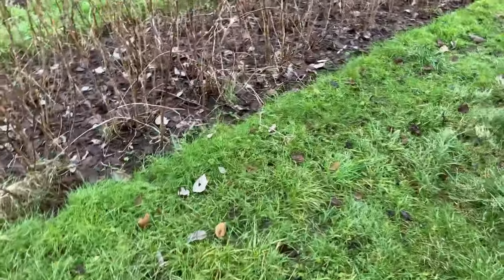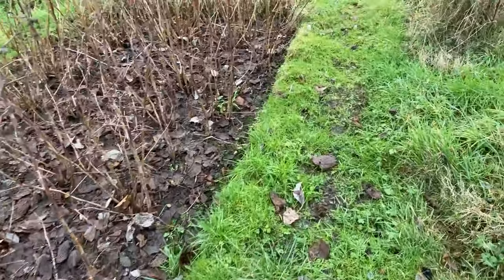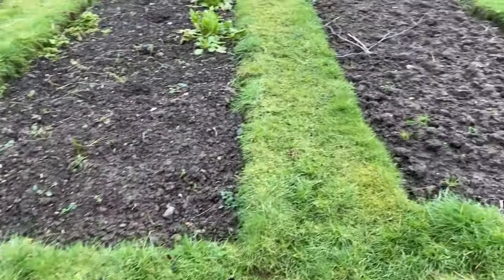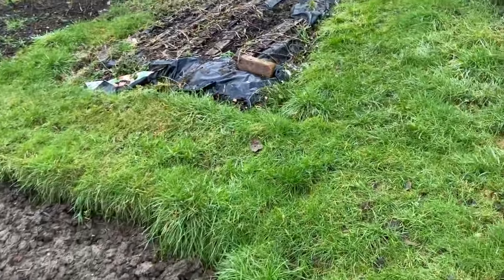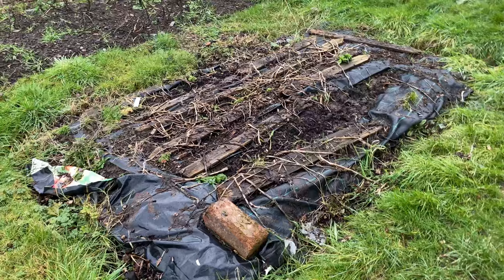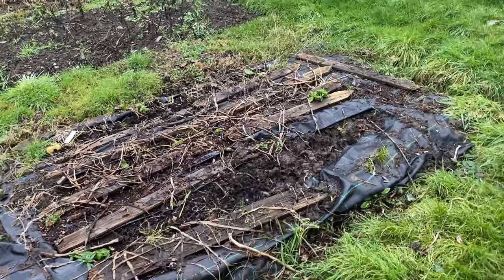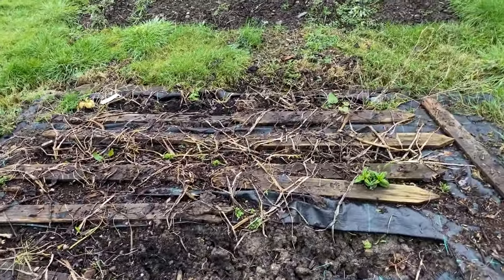The reasons that we came down to the plot today was to replenish our vegetable stocks. The first thing that we're going to try and dig up are the parsnips. As you can see, there's not much sign of any parsnips there at all. So what we're hoping is that there's actually something beneath the ground.